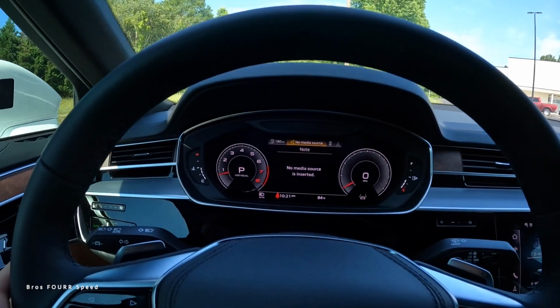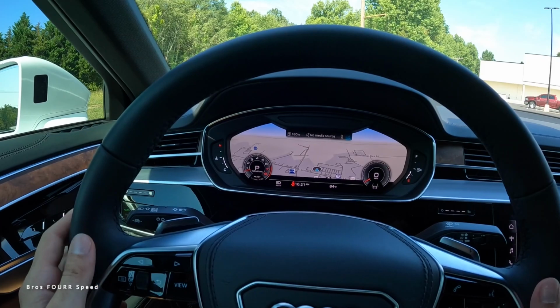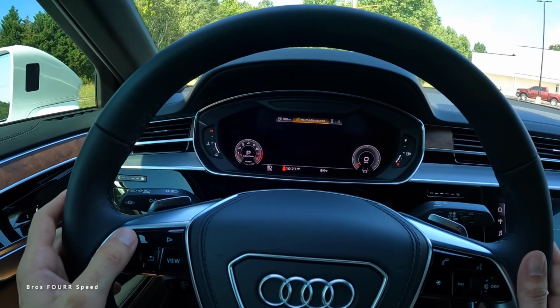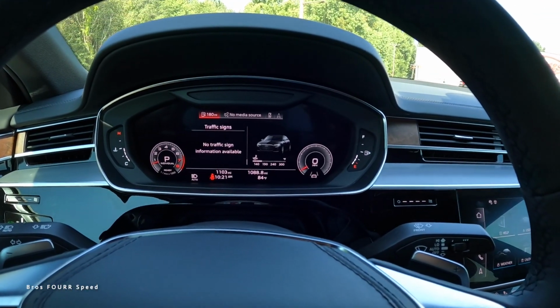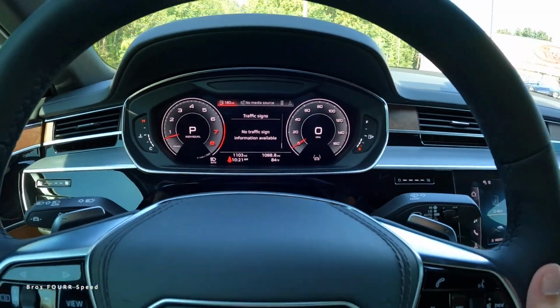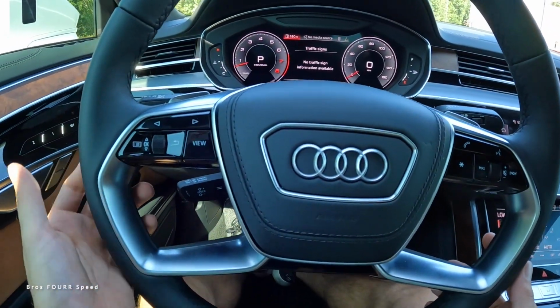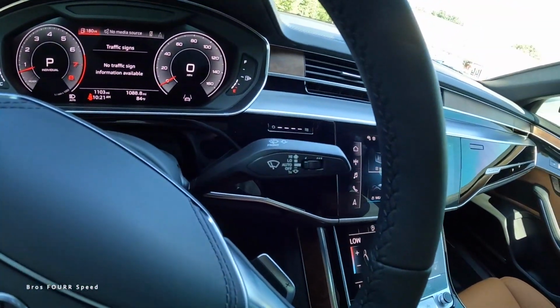So moving to the center, we'll start there. We have a view icon that you can toggle to get a full screen or not. And especially if we go into navigation, you get that full screen nav, which is really cool. If we go under this icon, you can see a lot of your trip information that will come up, as you would expect. And you can, of course, toggle back and forth. You get leather on the airbag cover, some media controls, obviously those controls, paddle shifters, you have your turn signal stock, and then windshield wipers.